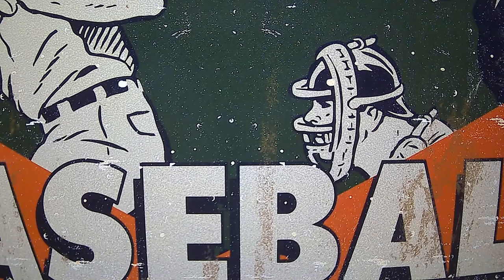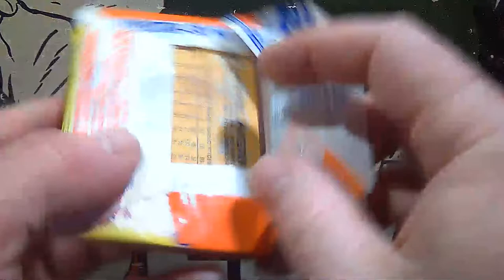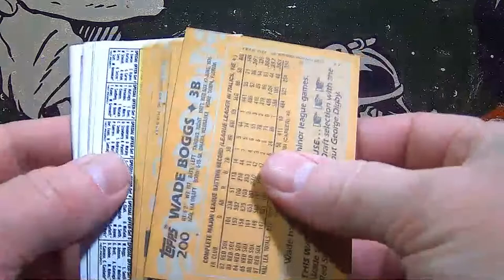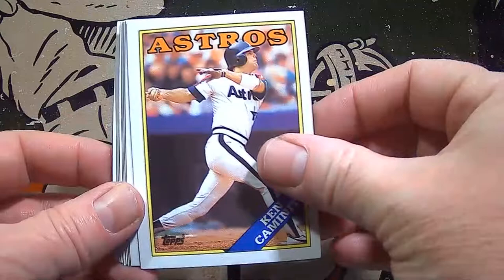Yep. So while we're waiting for everyone to come on in, why don't we just rip a few packs for fun? I have some 88 and 90 Topps here. Let's just take a look and see what we can pull from some vintage packs while we're waiting. 1988 Topps was the first set that I completed, I believe, way back when it was a new product in 1988. Let's go back down memory lane a little bit right here. See who we can find just for fun, for a few minutes while we're waiting for folks to drop in.